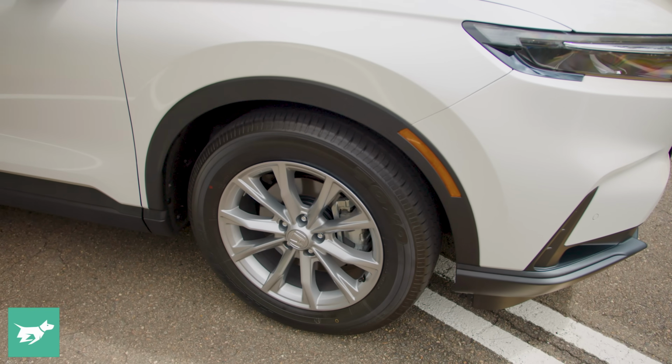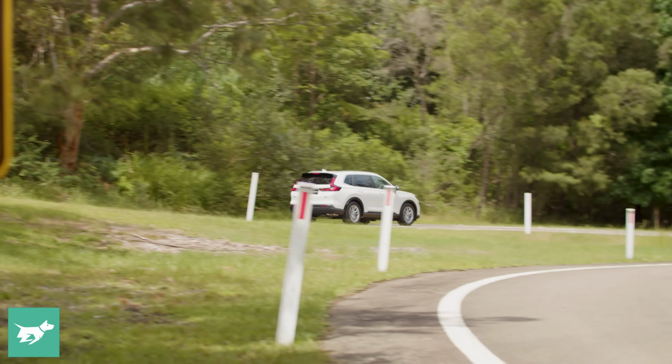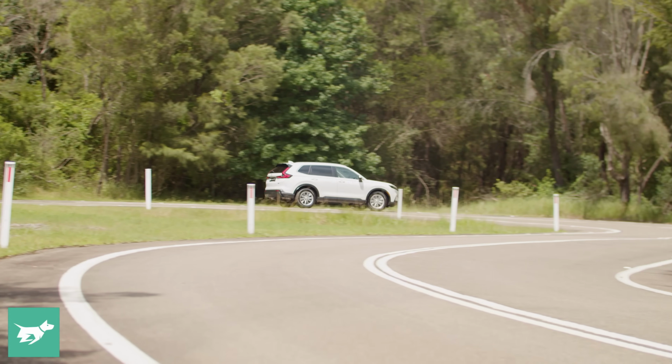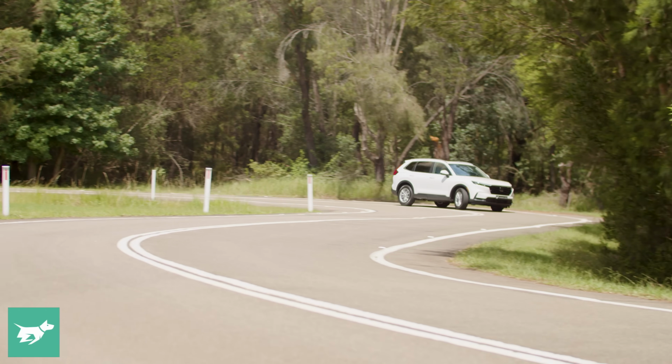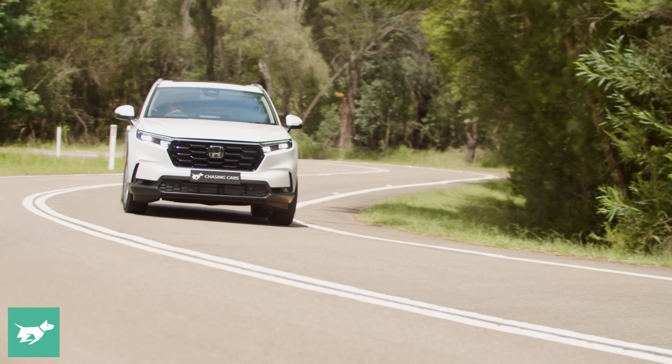This one is on 18-inch wheels, and there are some models on 19s which feel a little bit sharper in that regard, but as a family SUV, I think this is a good trade-off. You remain comfortable and you're not getting thrown about in the cabin while sitting comfortably on the speed limit. In fact, when you do start to really lean into the capability of the CR-V, I think many people would be quite surprised at just how capable this thing is.